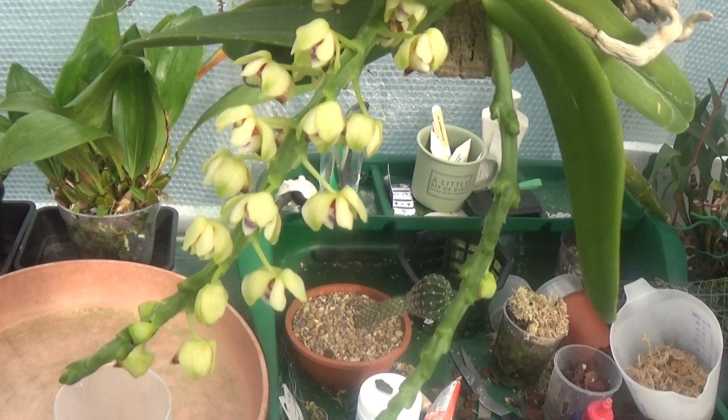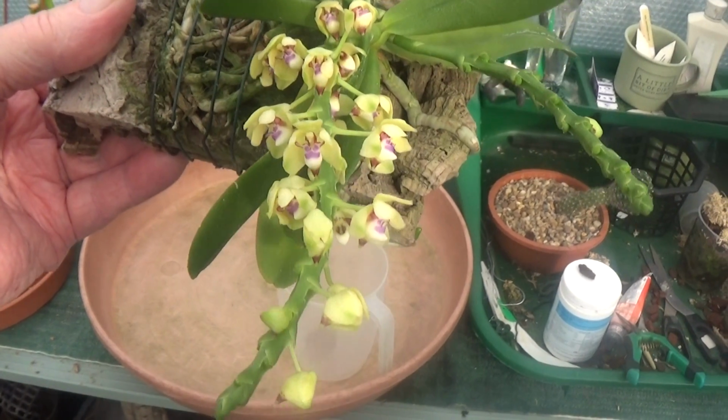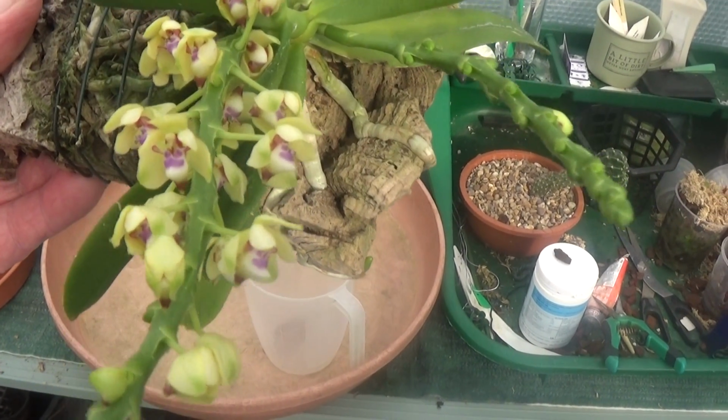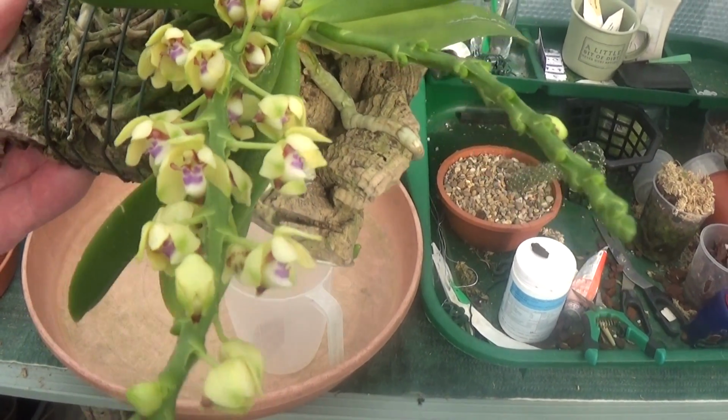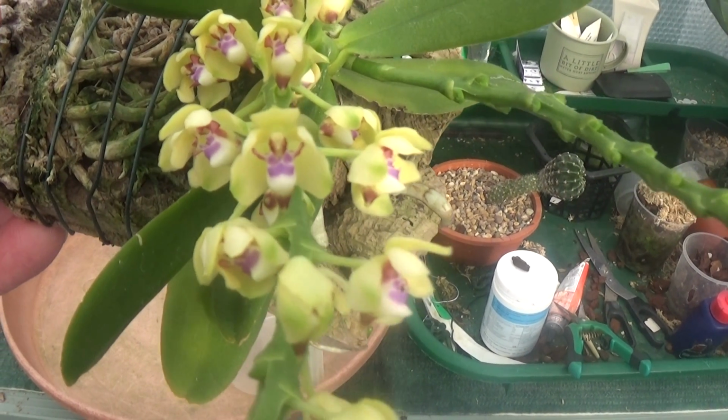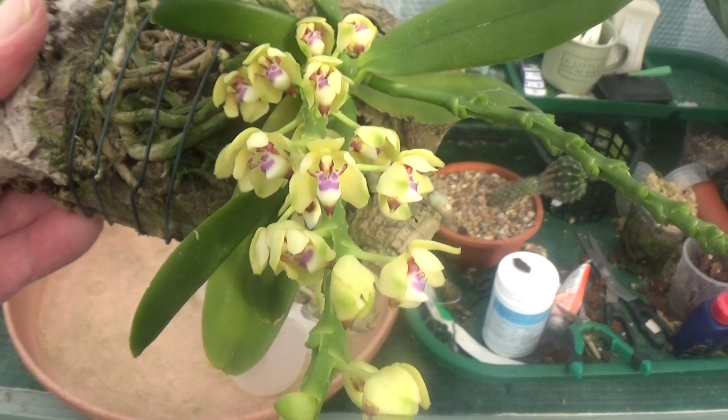See if we can get a better view if I put it down. There you are. I think that gives you a better view of the buds just opening. There's two spikes, as you can see, but I think this is going to be quite beautiful.